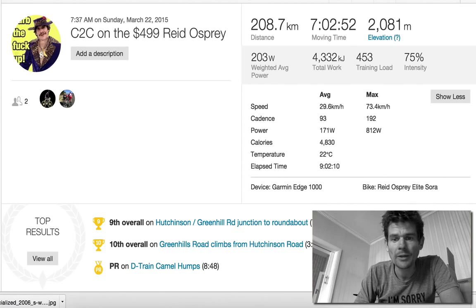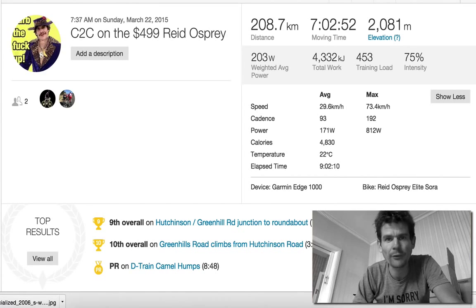But the $500 bike's a fantastic deal. What I like about the Osprey is it's pretty good performance for the money. I changed the bars, put my power meter on there, put my preference of saddle on there. Let's see how fast the Osprey flies up Norton Summit.